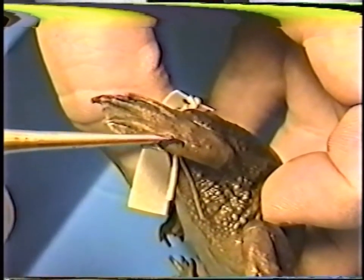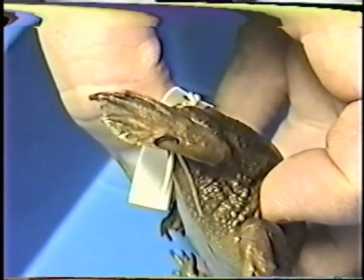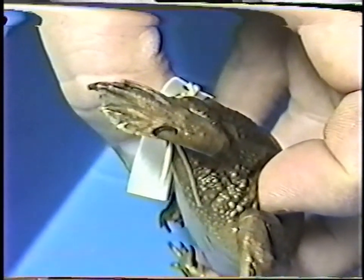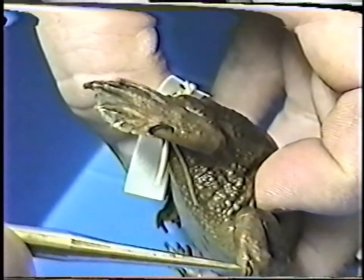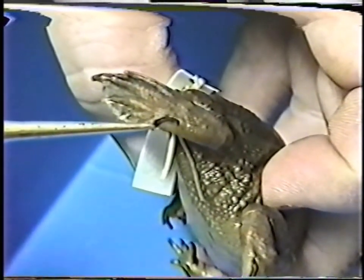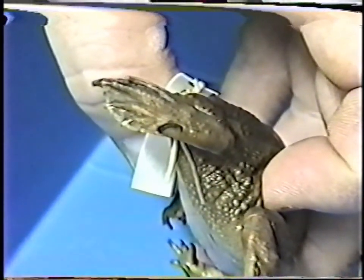This black spade is elongate, kind of sickle-shaped, and in comparison to the spades that you'll see on the bottom of an American toad, you'll notice that there's only one on each foot. American toads have one spade and also a tubercle on the opposite side of the foot.